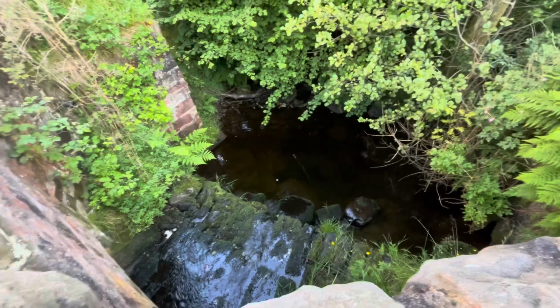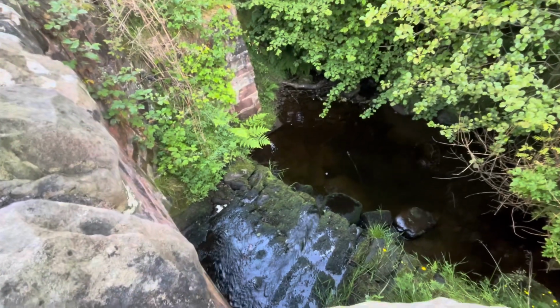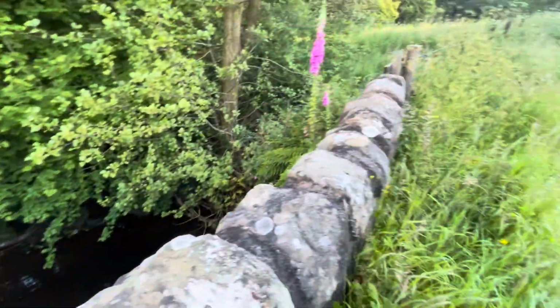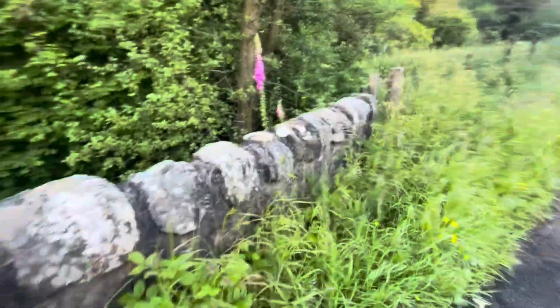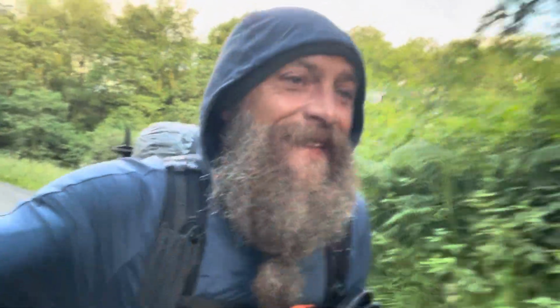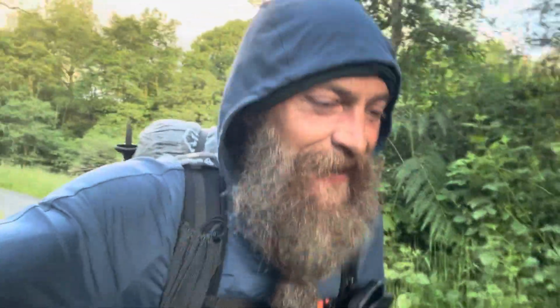So it doesn't look like the best water down there, but that's what I got a filter for. The problem is, it's way down there and barbed wired up. Really nothing to do but just press on. I'm not gonna break a leg falling down there, just trying to get some of that. Bound to be something else.